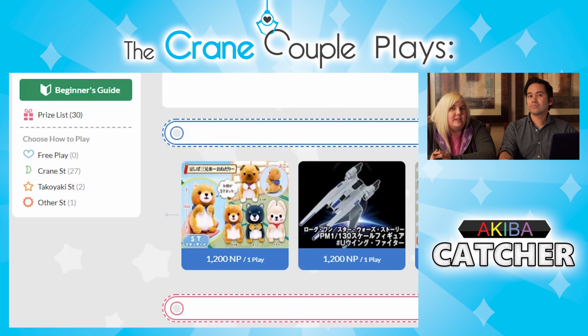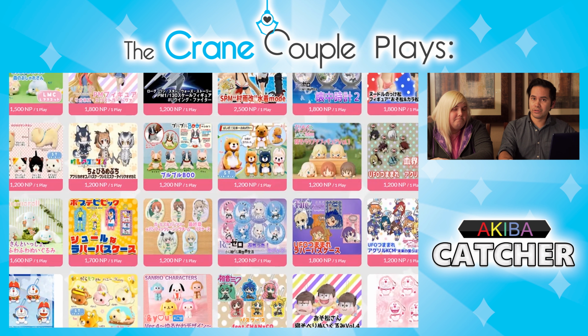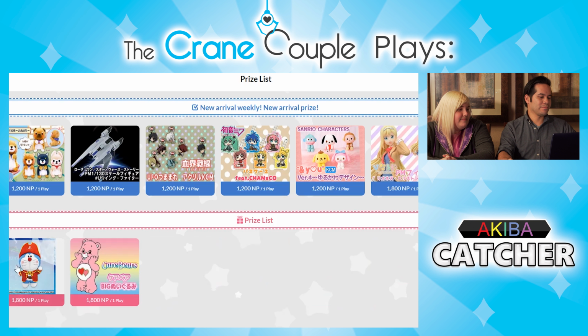The cool feature about this place is they actually have lists of different types of claw machines. There is Crane Street. If you click on it, it organizes it by just normal UFO catcher setups, on the bars or platforms, what have you. Takoyaki Street, which is ping pong droppers. And there's Other Street, which is just weird stuff, like the minions, where you had to shove it over to the side. A little different. Let's try a ping pong dropper.